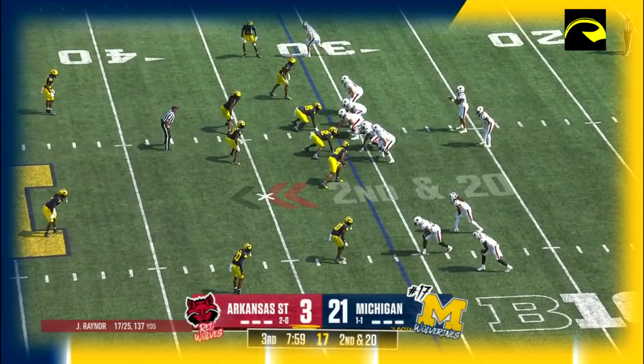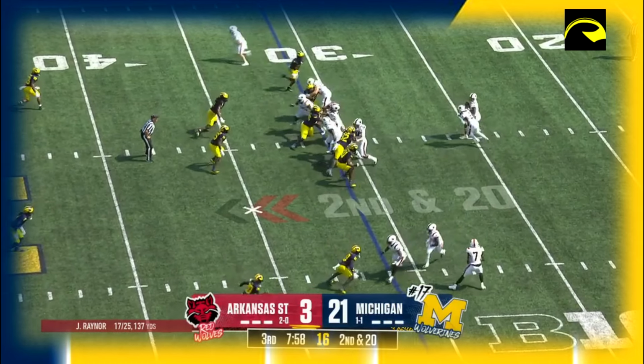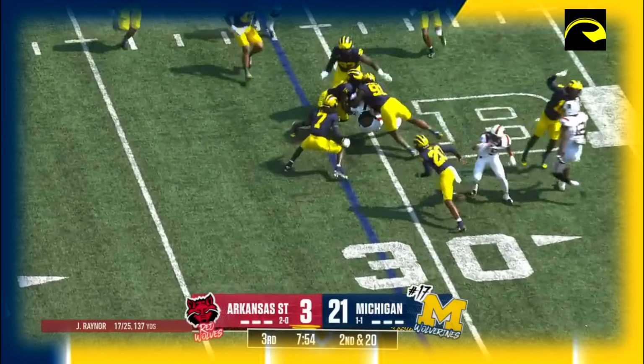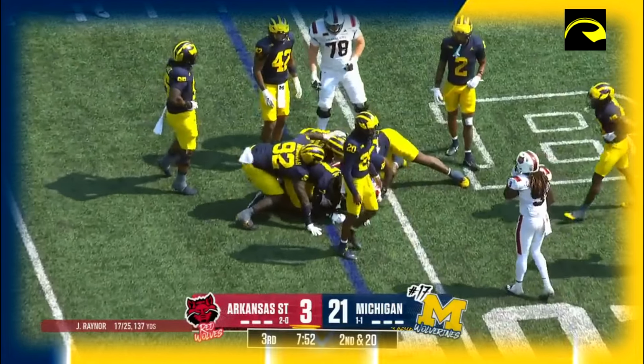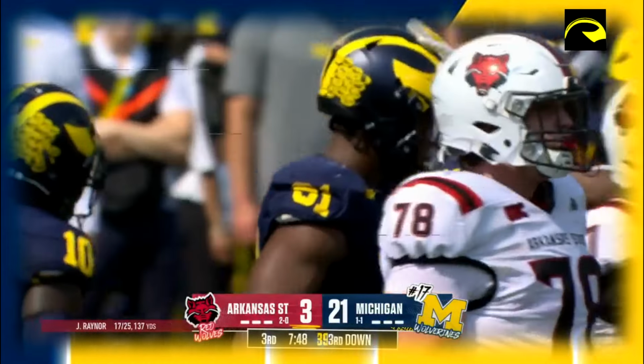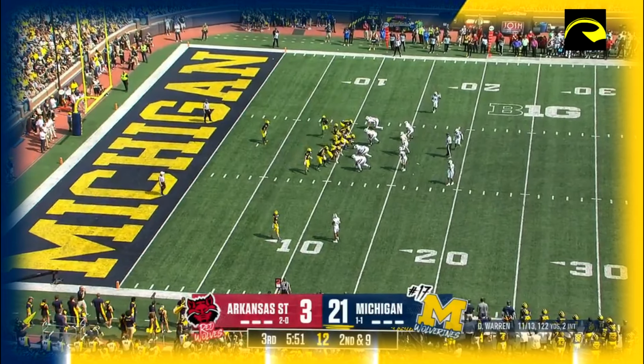Linebacker covering the running back, but you've got to come down with those if you want to beat a team like Michigan. Wide receiver screen thrown, complete to Rucker, and he fights forward enough to maybe get back to the line of scrimmage. Just nothing happening there on the outside. 2nd and 9 from their own 11.